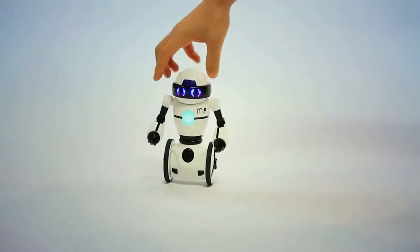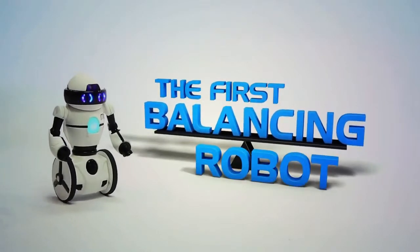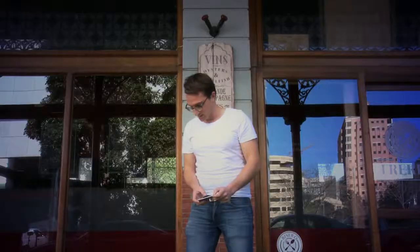Have a look at MiP. MiP stands for Mobile Inverted Pendulum and is a self-balancing robot on 2 wheels. It's been developed in conjunction with the Coordinated Robotics Lab at UCLA, making the technology in it rather advanced.